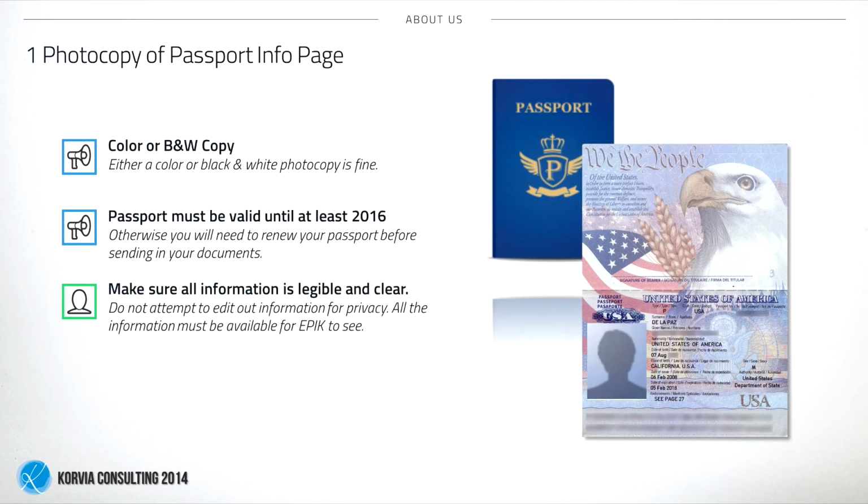Going right on to the passport info page, you need one photocopy of the front of your passport where all the information is. Color, black and white, that's fine. The passport needs to be valid though until at least 2016, okay? Otherwise you're going to need to renew it before you send in your documents, okay? Also, make sure all the information is legible and clear. Don't try to block anything out. EPIK needs all this information, okay?